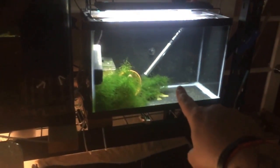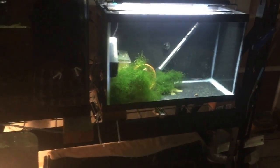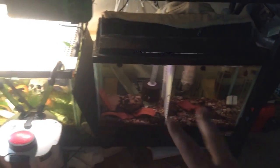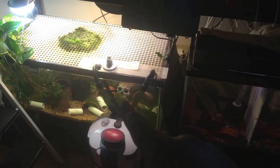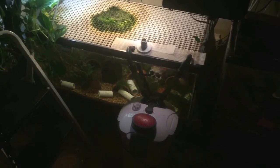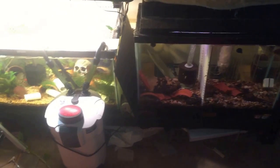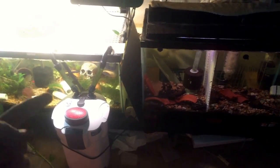But yeah, so we're breaking down the 55. Eventually this tank is going away as well, the 10 gallon with the silver dollar. So these two tanks are also gonna be broken down. That's gonna end up as a frag tank to supplement my reef tank. I don't know if that makes sense. What's going on with the lighting here? Okay, that's just brighter. Let's fix that. Okay, there we go. So eventually that'll be broken down and swapped over.